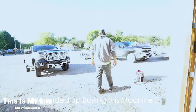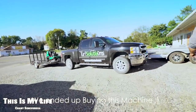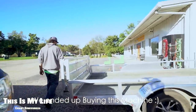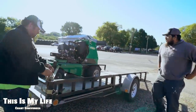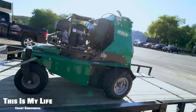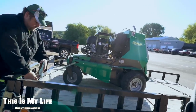Mike, we'll just unload that and put it on our trailer. So it's almost the same thing as a QuickCat, just like mowing, but it's plugging. Yep, basically the exact same concept as the QuickCat. You're ahead of the curve.